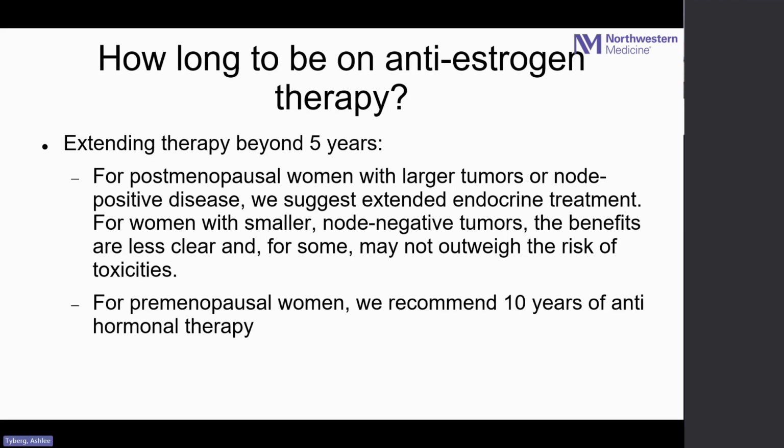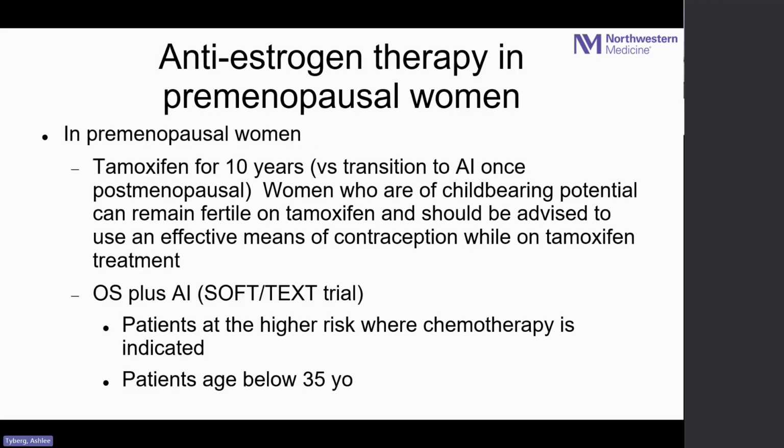Nowadays, there is a test that we sometimes use. It's called the Breast Cancer Index. It's a test that sometimes can help us determine whether there is a benefit of extending anti-estrogen therapy beyond 5 years. And I think that these tests will become even more sophisticated in the future. So for our premenopausal women, we would use anti-estrogen therapy for 10 years. And for premenopausal patients, we start them on tamoxifen.